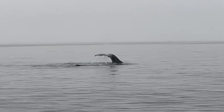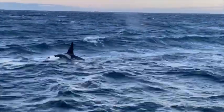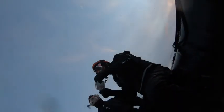Whales of all kinds are around. If you are lucky, even the orcas will appear, which often provide a spectacular show. The Antarctica is no doubt magic.